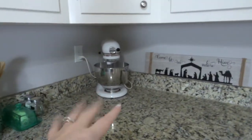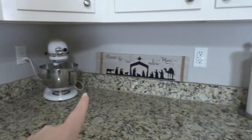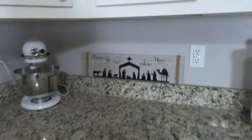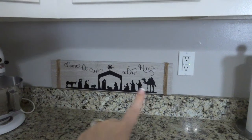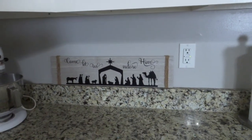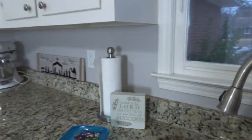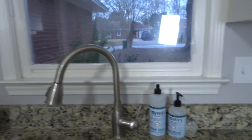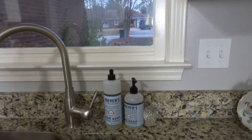Always put my KitchenAid out, one, because I use it all the time, but two, because I think it's pretty. My friend had this made for me for Christmas 1 year, and I just love it. It's so different. This is like a tile, and I think it's like a vinyl sticker. Oh, I just love it. I'm not sure where I'm gonna put it at my new house because I love it so much. So this is like some more encouragement that I keep out all the time. And I always have Mrs.